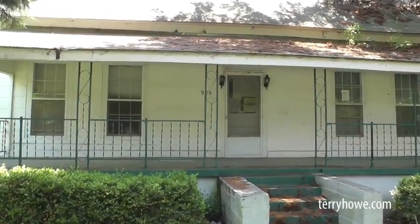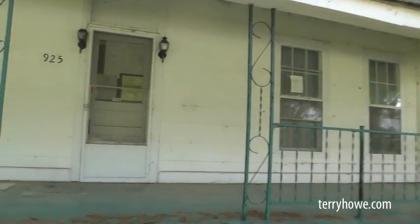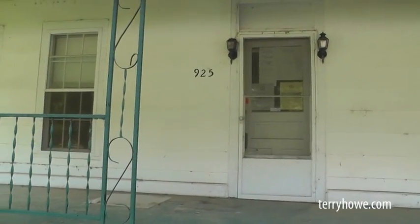I really like this porch. Wrought iron rail on it. It's a very nice feature. All right, I'll see you inside.